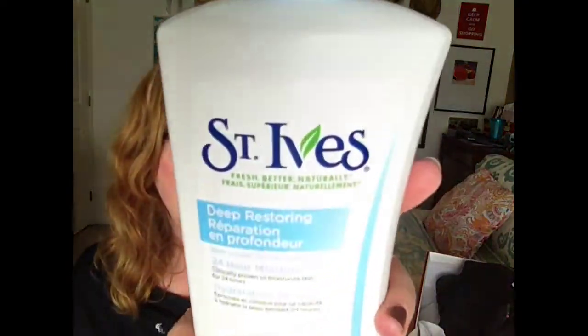There's a couple of chemicals in here, no parabens or anything like that. This was $3.97 or $4.97 at Target here in Canada for 600 mils, which I thought was a really, really great deal. I have severely dry skin, so I went with the Deep Restoring 24-hour moisture.